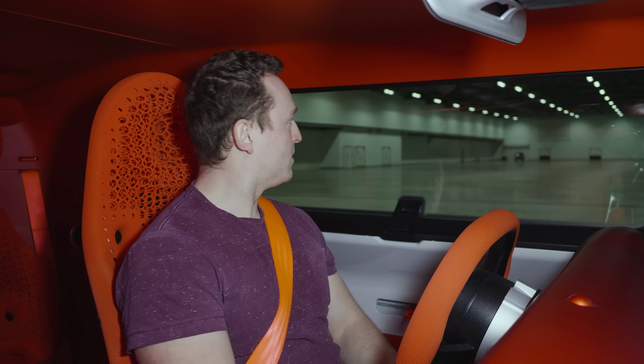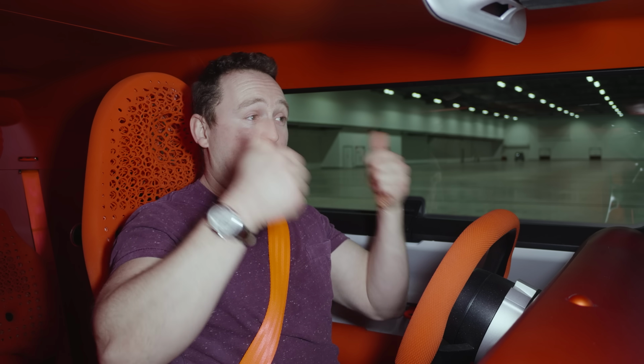Remember, this is a concept car, Alex. It is worth over £1 million, so don't crash it. Luckily, there's not a lot to crash into, but if anyone can, I can. I'll give it a bloody good go. No, I won't. I'm only joking, Citroen.